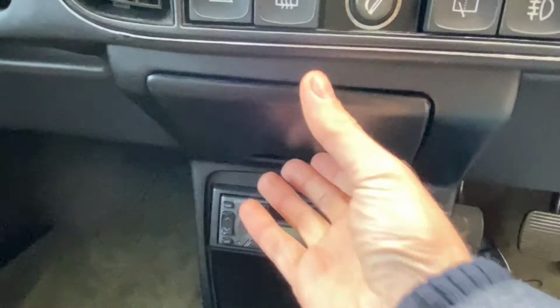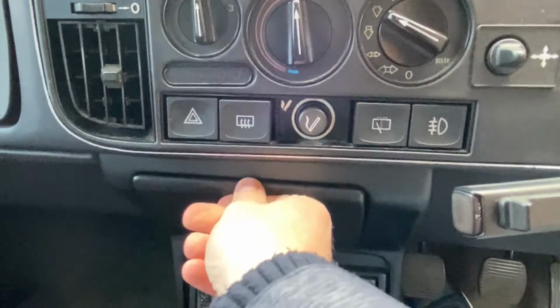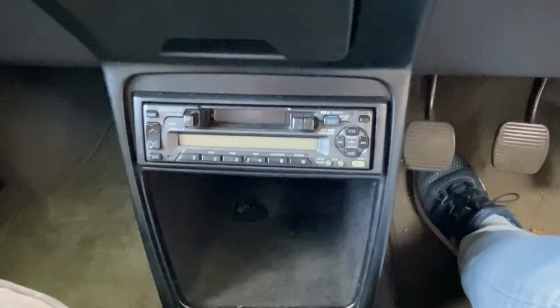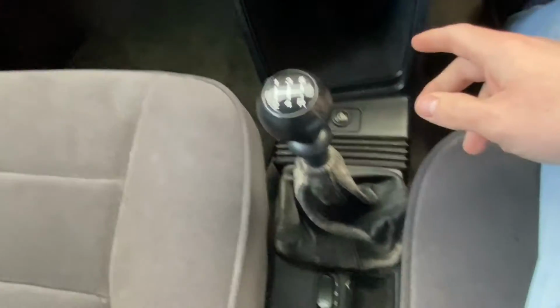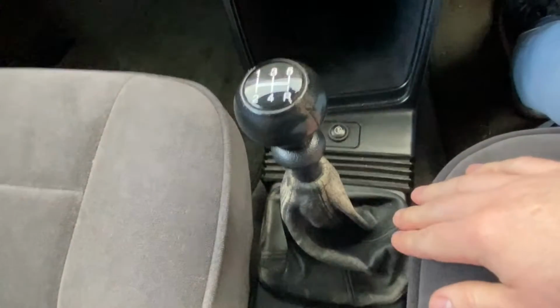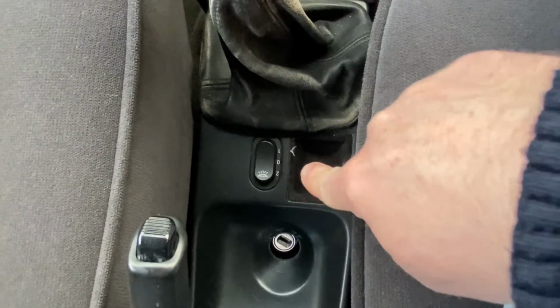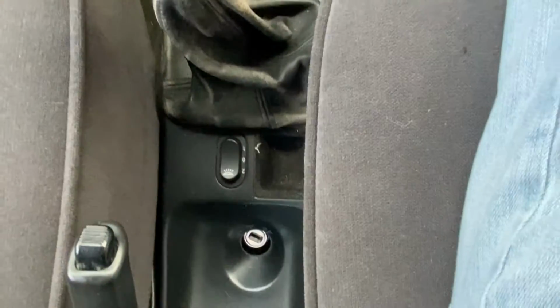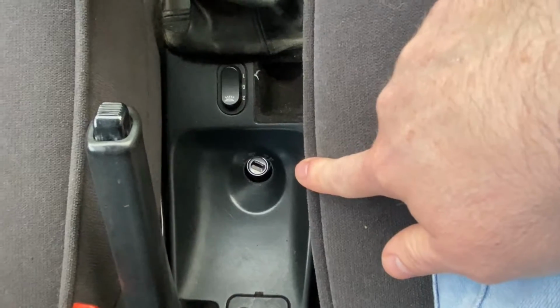Below that, we've got an ashtray that opens out to reveal an ashtray. Excellent. A radio, not a period one sadly, but that's okay. We have a 5-speed manual gearbox, which is trimmed in a bit of leather. It's a little bit worn, but you know, it's to be expected for a car of this age. We have, oh, that's a classic Saab thing. The internal courtesy light is down here in the centre console as well. We've got the key locks down there, as a Saab should have.